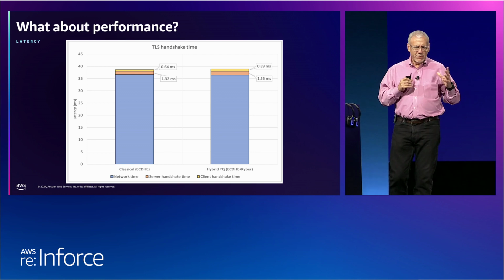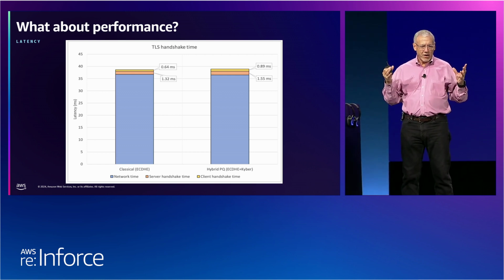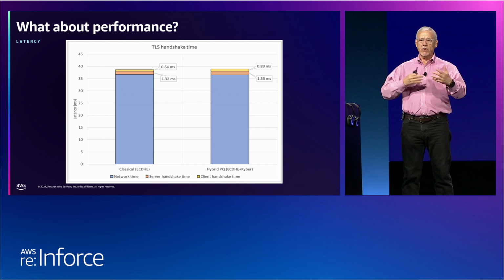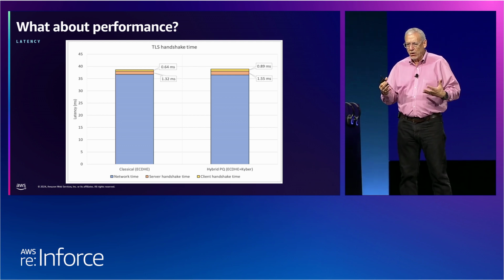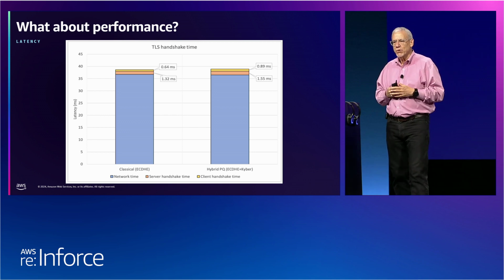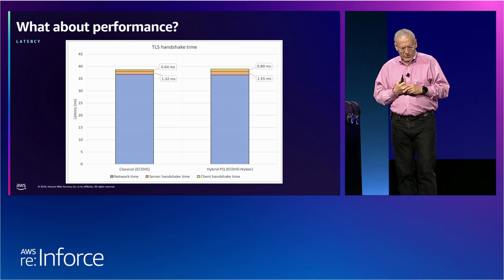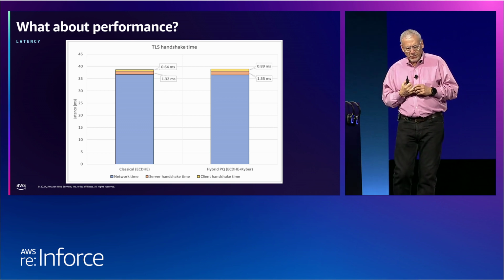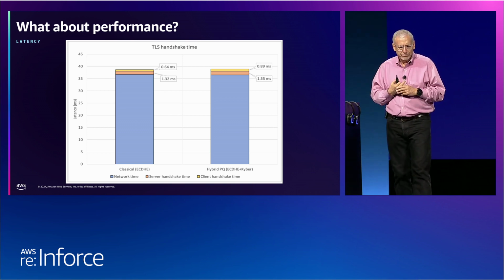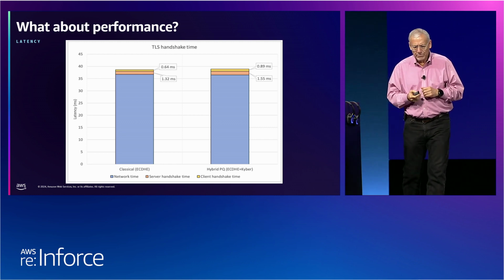And this is purposely sort of realistically out of scale. Most of the latency comes from the network round trips, and that reflects the fact that even though these hybrid key exchanges are slower, they're not going to have a dramatic impact on a percentage basis. And you can see that the hybrid key exchange takes about 30-40% longer in terms of millisecond delay.